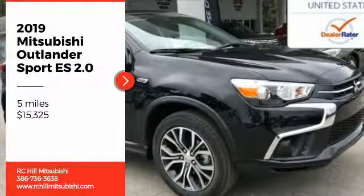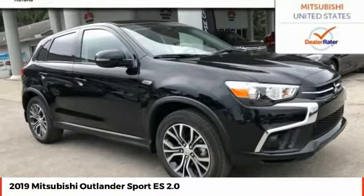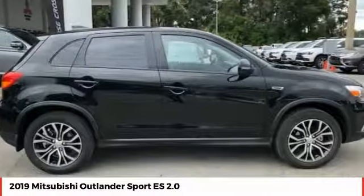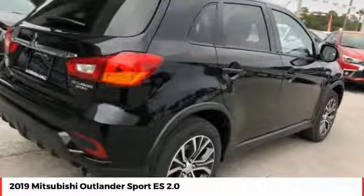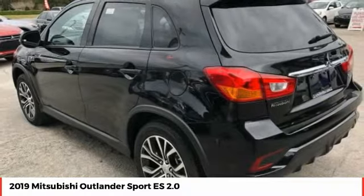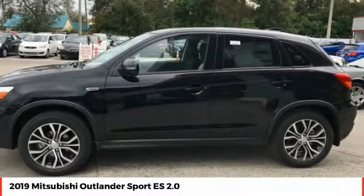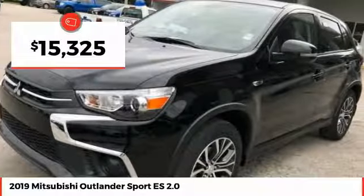Stop by and take a look at the 2019 Outlander Sport. The all-new Outlander Sport features a fuel-efficient engine paired to either a 5-speed manual or a continuously variable transmission, and comfortable accommodations for 5. Passengers will be treated to a refined ride in comfortable surroundings with a host of welcome features, and is priced below $20,000.